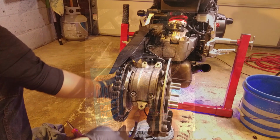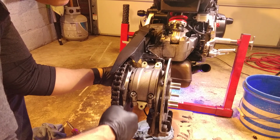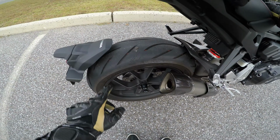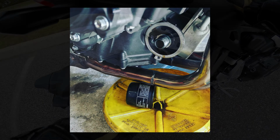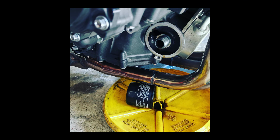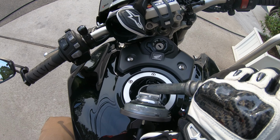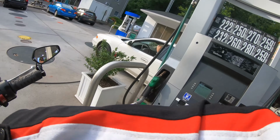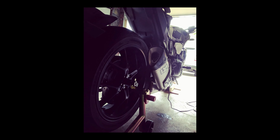I've adjusted the chain 2 or 3 times since owning the bike, and it's pretty easy to do now with the single-sided swing arm. I do regular inspections of the tires and brakes before each ride, and change the oil and filter every 3,000 to 4,000 miles using Honda HP4 Performance motorcycle oil and a high-flow filter. I use stabilized 93 octane fuel and always keep the tank topped off. The bike gets hooked up to a trickle charger after each ride, and when not riding, I store it on a Pitbull rear paddock stand.